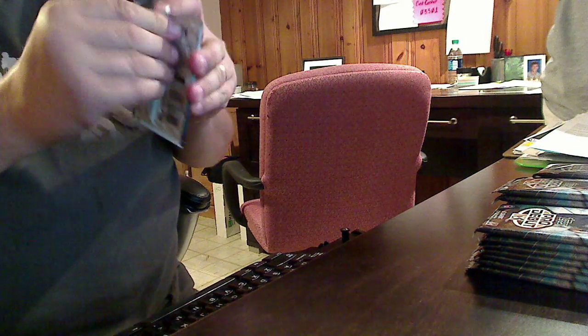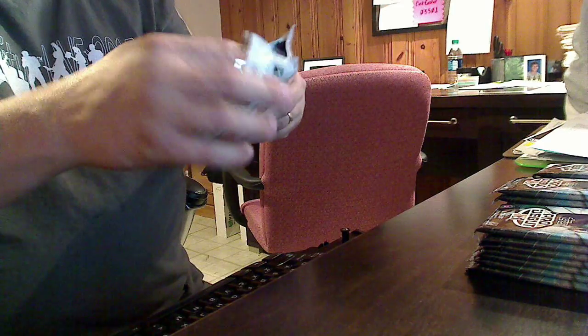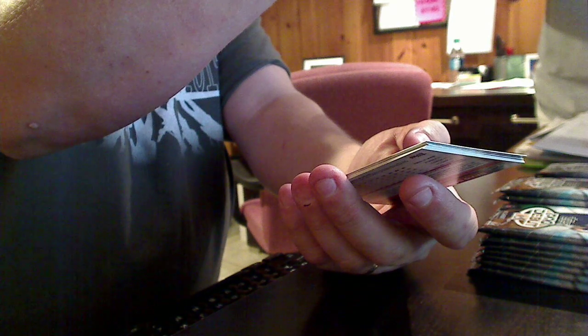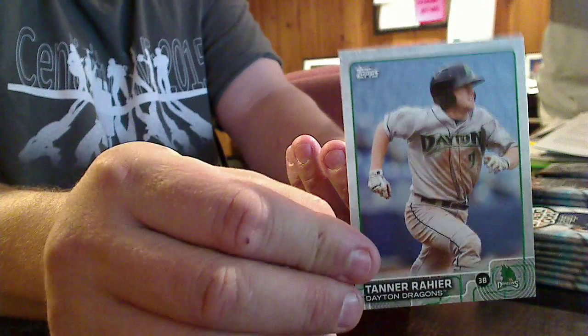The cool thing about Pro Debut Baseball, this is a minor league set. So we're looking at all minor leaguers here in their minor league uniforms. So we'll go ahead, Tanner right here. This is from the Dayton Dragons. The beautiful thing about these Pro Debut cards, they are minor league cards, but they design them like the Topps flagship. So we'll go ahead and put one over here to the YouTubers. So they look like the flagship cards. So these minor leaguers are getting treated as though they are major leaguers.